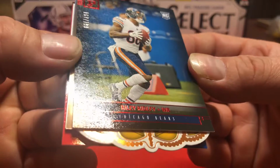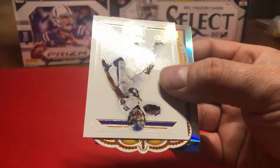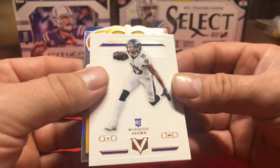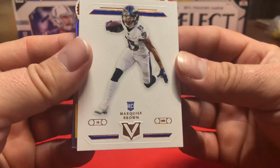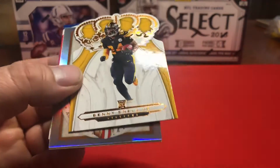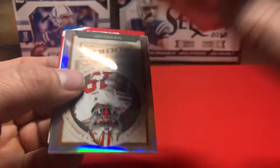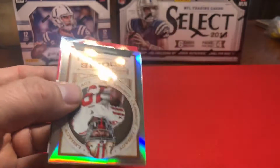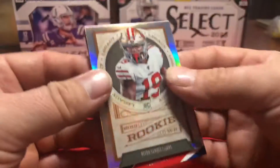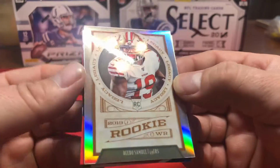All right, we've got a Riley Ridley red Panini rookie. 167/199. Nice. There you go, sir. It keeps on getting worse. Got another Hollywood Brown rookie from Vertex. Got a Benny Snell Jr. rookie card from Crown Royal. We got another Debo rookie card. This must be a Benedebo box.